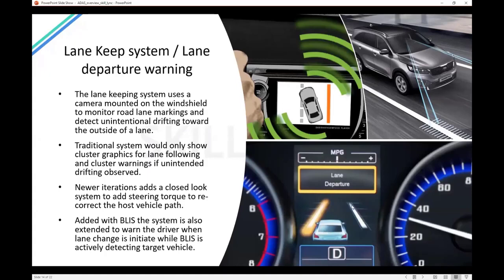But this warning will not go off all the time. For example, let's say the driver actually wants to go into the next lane and puts on the turn indicator, like the left turn indicator. In those cases, the lane keep system will disable itself and it won't give the warning. But let's say the driver is just driving and for some reason got distracted and started going over the lane lines. In those cases, there will be a warning.